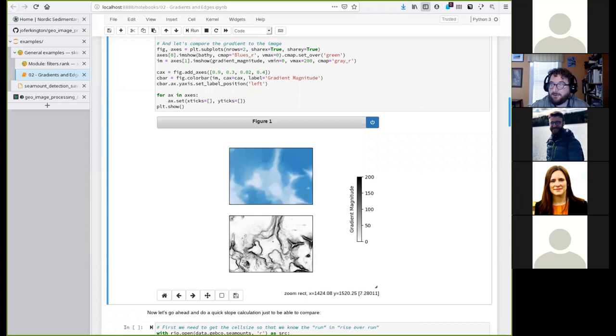And also, if we wanted to identify the steepest slopes in the image, which might be useful for some sort of classification where we're looking at, let's just say, recent slope failures, we look for very steep slopes. You can imagine using this gradient magnitude pretty directly. But let's go ahead and do that translation to put gradient magnitude into actual slope in degrees.